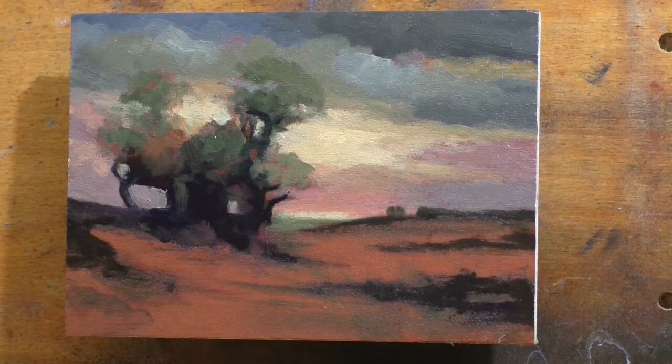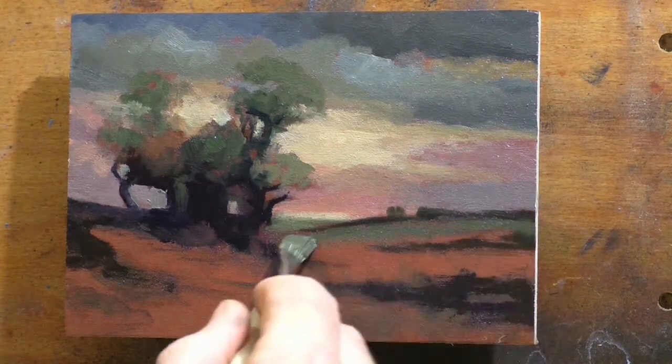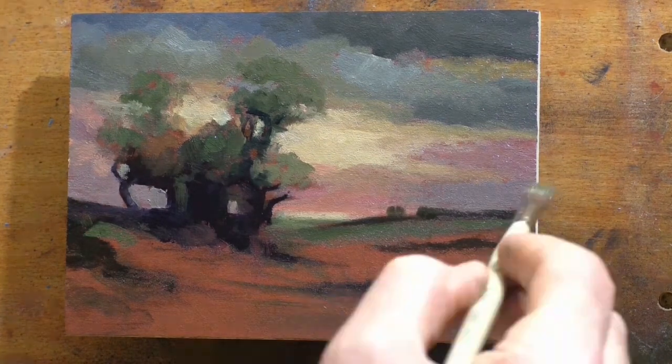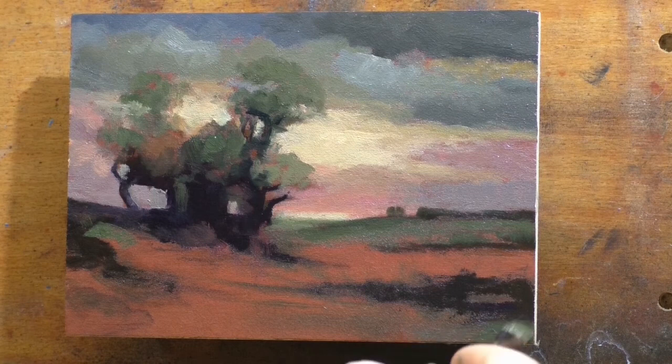And like I say, I have built up quite a lot of liquid on this paint, and a lot of paint as well on this painting. And whatever, things happen.